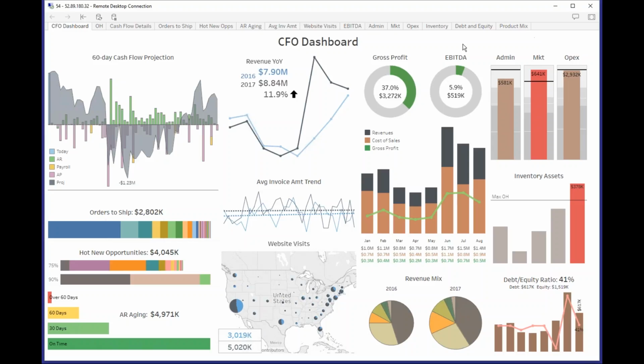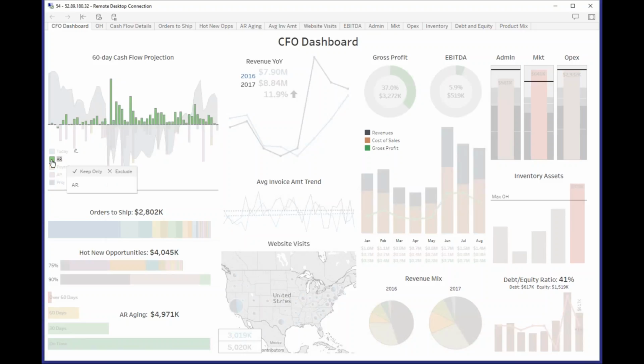What he did on this left column is what is called leading metrics. They have key performance indicators looking into the future. And one of the main things is the cash flow projection. So what he has is, these are the open receivables in the next 60 days. These are the open payables in the next 60 days. How much is expected to pay in payroll? How much money they have today in the bank?